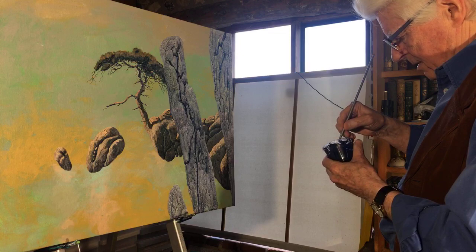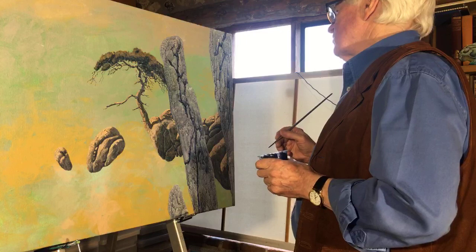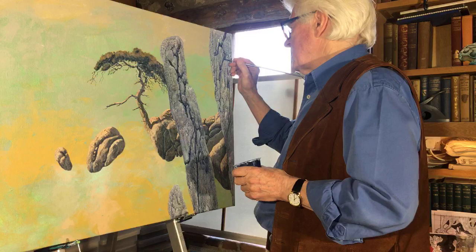David asks, have you ever overpainted a work so you didn't end up liking it? It's never seemed worth doing that, but I have overpainted a big part of a work, so I've kept bits and repainted bits, but I've never repainted a whole canvas.